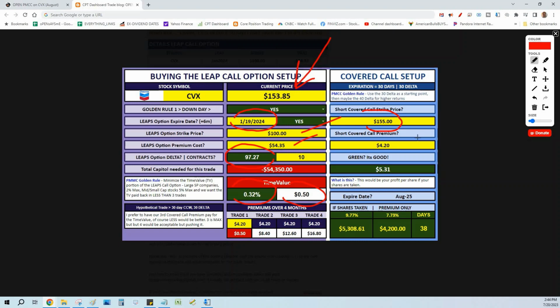Now, the poor man's covered call part of that is we're only using $54.35 per share and not $153.85. It's the poor man's covered call because we're still doing a covered call. We're using less capital. Now, in this case, it would have cost me $153,000 to buy 1,000 shares. Instead, I buy the right to buy somebody's shares at 100. I pay $54.35 or $54,350. I now have 10 LEAPS call options, and now I write 10 near-term covered calls as if I own the shares. And I did that.